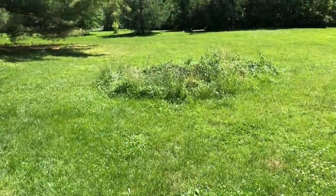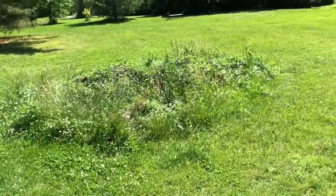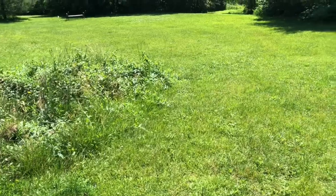That's just our septic tank, which needs to be reburied. So it's kind of an eyesore right now, but it's on the list.